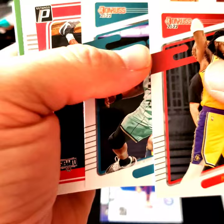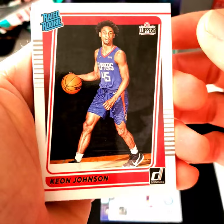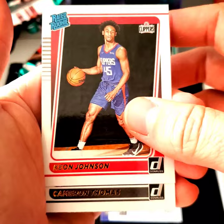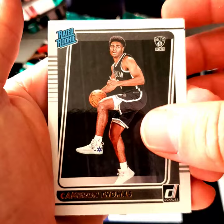Terry Rozier. Now we're getting in. Ooh, Keon Johnson. Keon Johnson's a sleeper. Don't sleep on Keon Johnson, man. Playing for the Blazers right now. He's getting a little playing time, but he's a good defender, and he attacks the rim like a pro, like a vet, actually. We got Cameron Thomas, who's not getting as much playing time as he was. I mean, for a rookie that scored a few 30-plus point games last year, his rookie year, he's not getting the playing time I thought he was going to get.